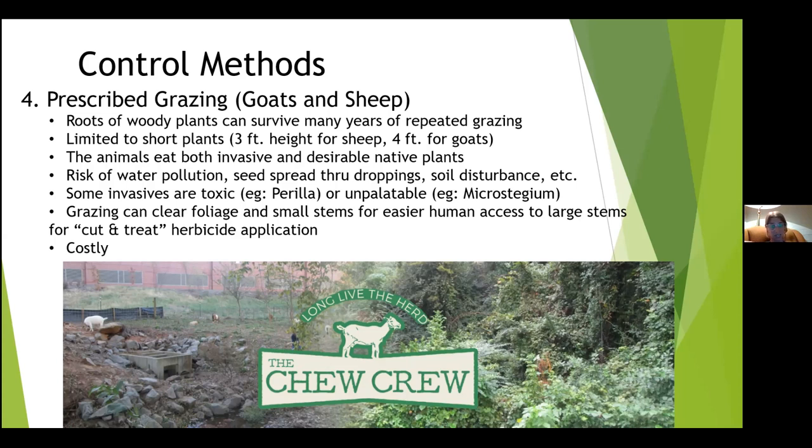You're limited to short plants, 3 feet for sheep, 4 feet for goats. Additionally, you can't tell a goat what to eat and what not to eat. They will eat both invasive and desirable natives. They also risk water pollution and seed spread and soil disturbance. You know, they will eat and then they will poop. So it's not just going away. It's going away, being processed, coming back.